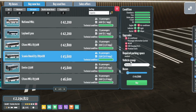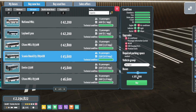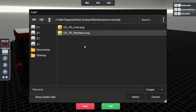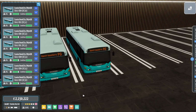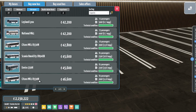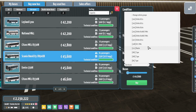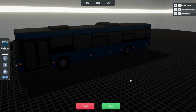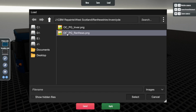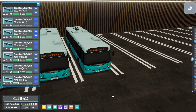And we need another 6 in Inverclyde, not Renfrewshire. Although we actually do need another 2 in Renfrewshire. So this batch is actually going to be 56, which is an even nicer number. And these need to be in the 411 route group, because they're Renfrewshire branded. And that should be Port Glasgow all set.